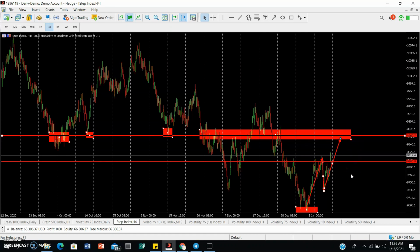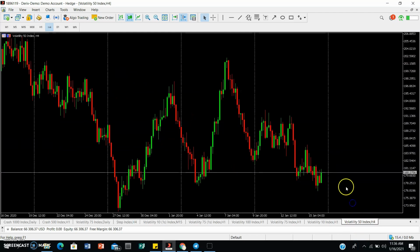I was looking at V50, guys. There's a nice setup that I got this week. I actually dreamt of it, and then I came to the chart and looked at it. Not joking. So here's what I first discovered when I came to the chart.